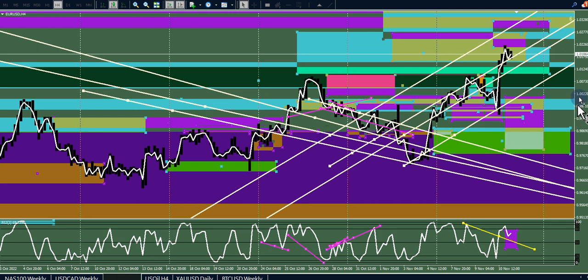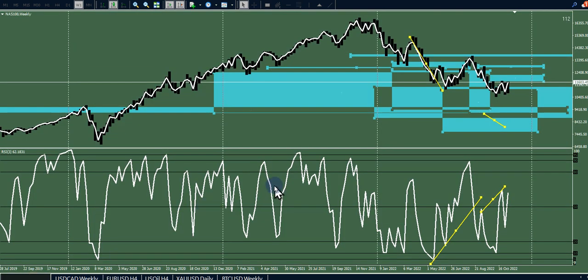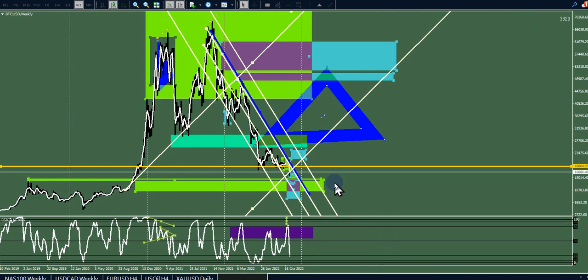I do think I'm going to put the buy limits on the euro tonight, sell limits above. I'm going to trade both directions towards the middle. Standard deviation process. I think this is a sugar high on NASDAQ. Total buy on the Bitcoin, and the triangle calls it out.